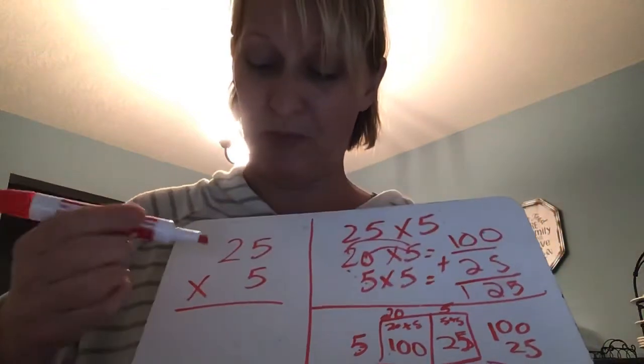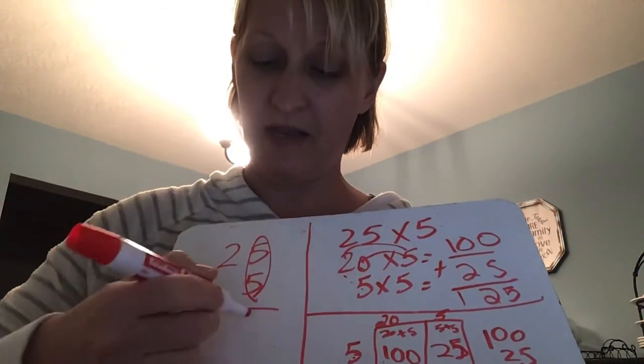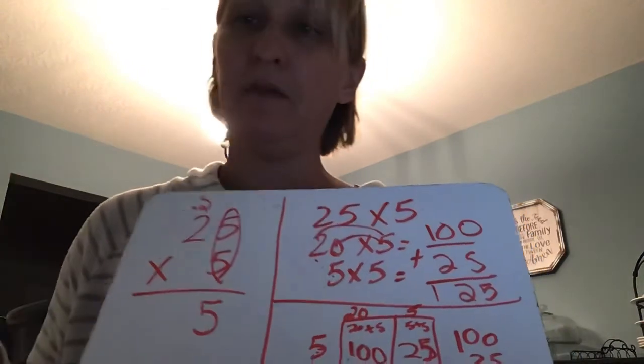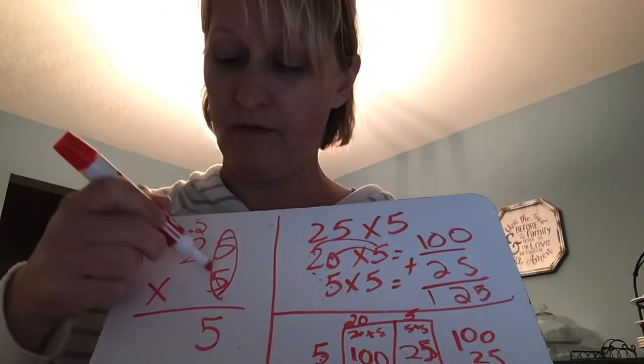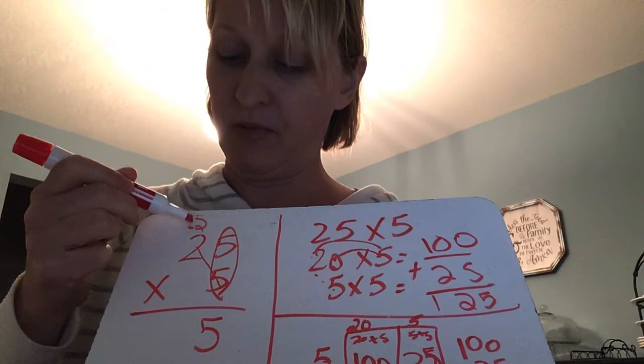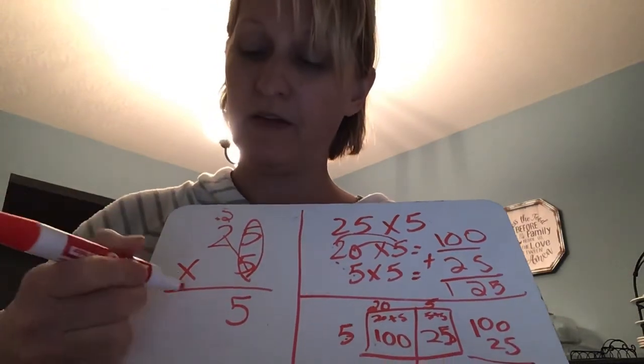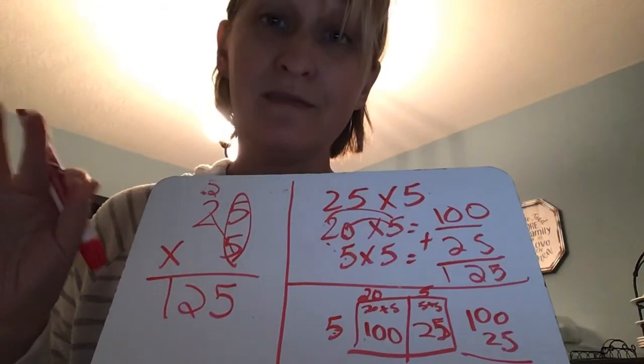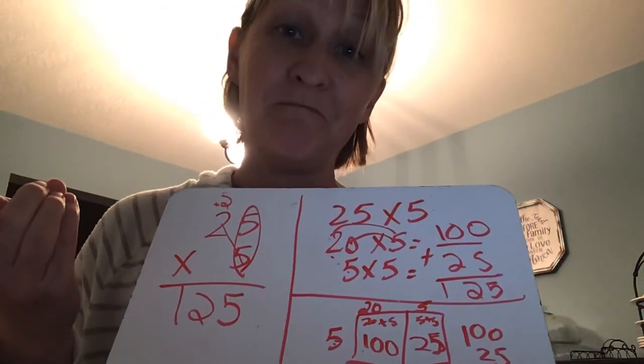And traditional people. 5 times 5, 25. Don't forget to bring him up here. Okay, he's going to get added on. 5 times 2 is 10, plus 2 more, 11, 12. 3 different roads. We all got there the same.